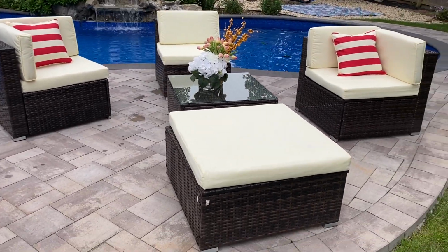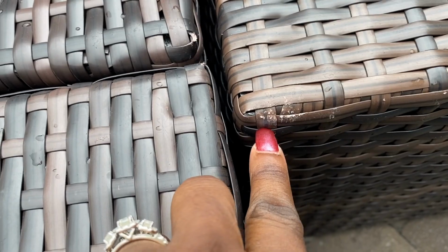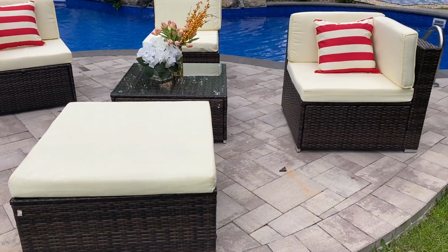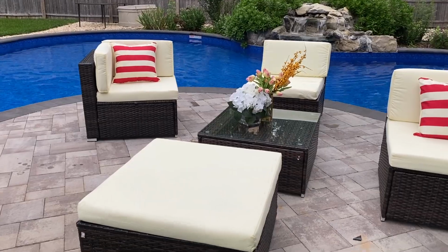One thing I have to say, the furniture set must be handled with care. Let me show you. I already scratched mine. When my son was helping me, he dragged it on the floor a bit. But for me, it is not a big deal because it's going to be covered with the cushions. Otherwise, it is a nice set. As I mentioned, it is super affordable. I will definitely recommend it.